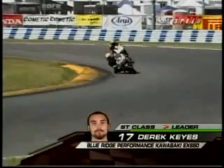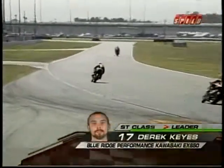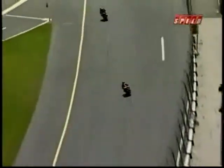Then it's the two SV650s, the two hurtbyaccident.com team bikes. And the lead bike in Sport Twins is the number 17 Blue Ridge Performance Kawasaki KX650. Another team with Wera Endurance Racing credentials, trying out the 8 Hours of Daytona.